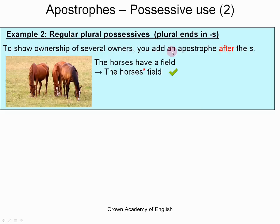To show ownership of several owners, you add an apostrophe after the S. So that's what we've done. We've added an apostrophe after the S. The horses' field.